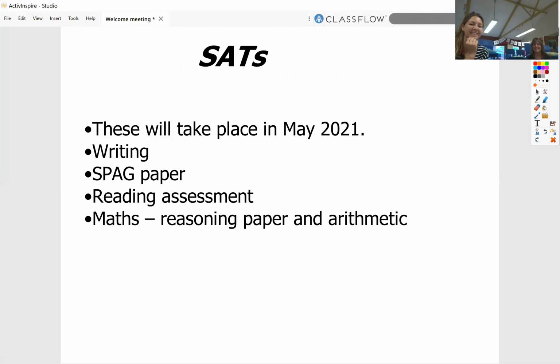Okay, so the Key Stage 1 SATs will take place in May 2021, next year. We will be doing a SPAG assessment paper, a reading assessment paper, and then for maths, a reasoning paper and an arithmetic paper. We do lots of preparation with the children around this within our normal daily lessons. So by the time we come to do any of these assessments, the children are very used to answering those kinds of questions, and we make it as relaxed and enjoyable as possible.